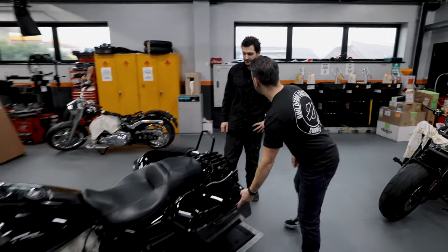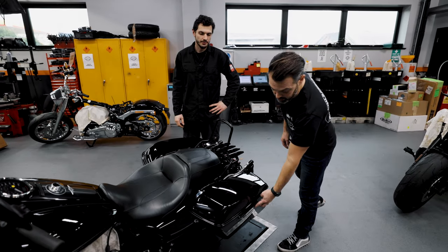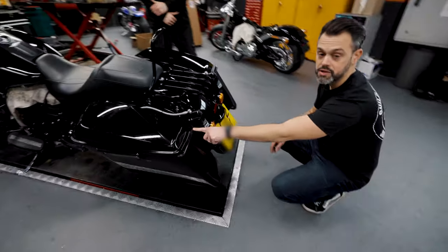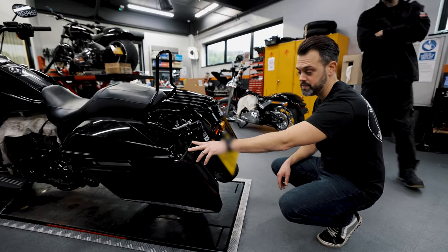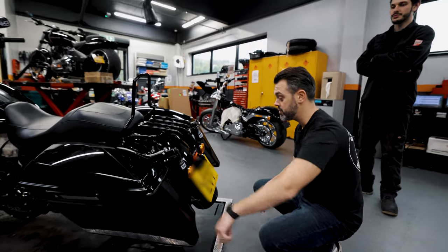So this lighting's all from Custom Dynamics, isn't it? Right. So these replace your reflectors and they all light up, so they're running lights. Back here you've got these lid lights. Now these work as an indicator and a stop tail light. The nice thing is when you hit the indicator, they stripe across, which is really, really cool.